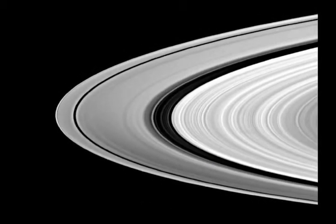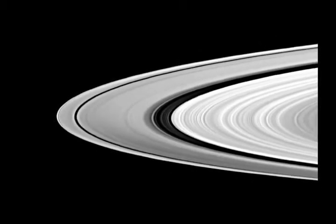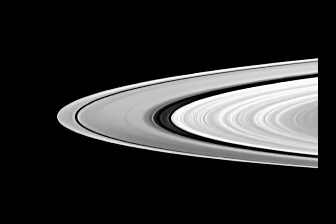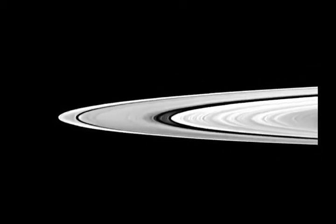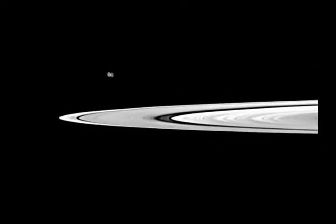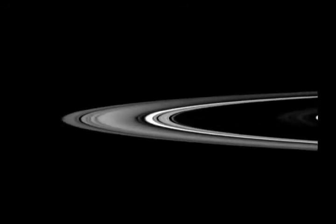The rings are also razor thin compared to Saturn's bulk. This series of pictures was taken as the Cassini spacecraft moved from below the rings to above them. You can see how thin the rings are. When you compare their width to their thickness, it's about the same as a sheet of paper that's as wide as the city of San Francisco. Oh, and that little guy you saw shooting across the top was one of Saturn's moons. We'll talk about a couple of those in just a few minutes.